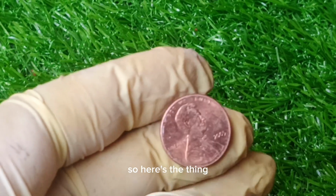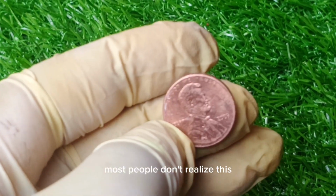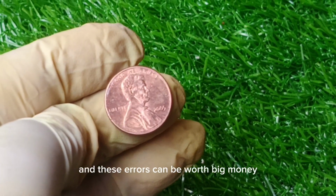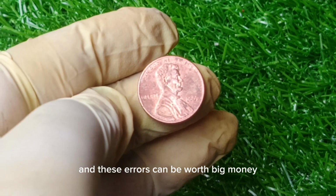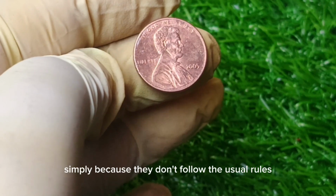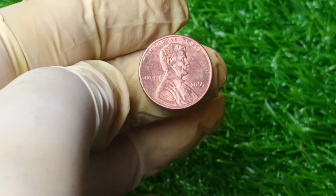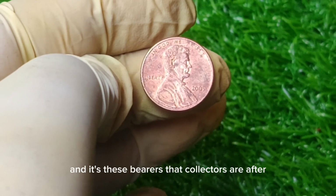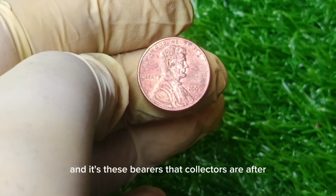So, here's the thing. Most people don't realize this, but the world of coin collecting is full of errors, and these errors can be worth big money. In fact, some coins are valuable simply because they don't follow the usual rules. Minting mistakes create coins that are different from the rest, and it's these errors that collectors are after.